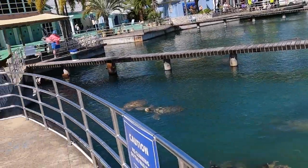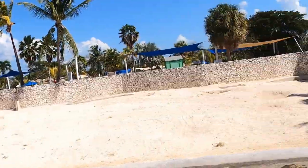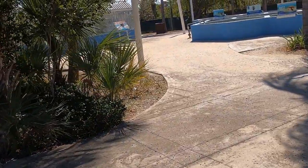Here's the turtle farm. Give you a little panoramic view of the tank we're in. All right, here we go.